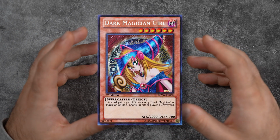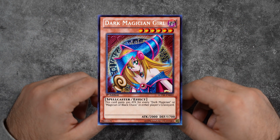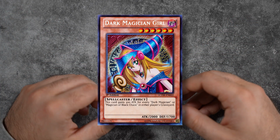Now we're getting into a little bit of harder cards to find. The first one is the Legendary Collection Yugi's World First Edition. This card is pretty much non-existent in PSA 10. I think it's like pop 10 or something like that. I'm trying to pick that one up, also try to grade it myself.